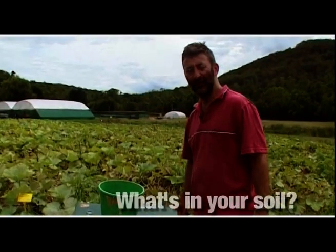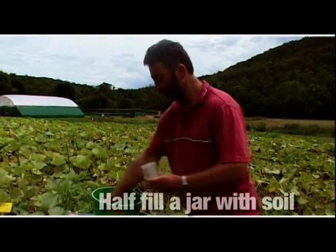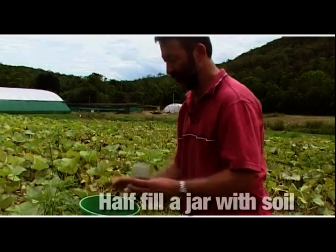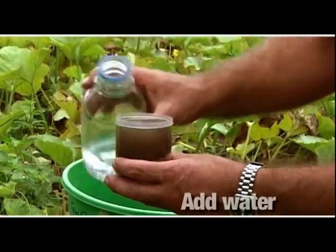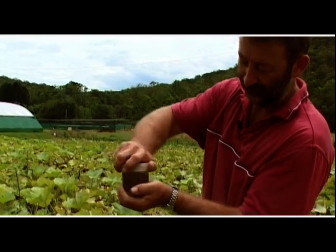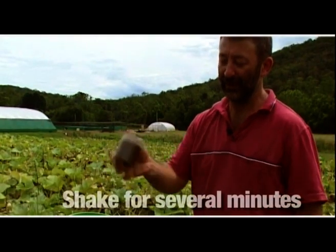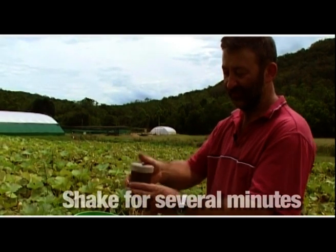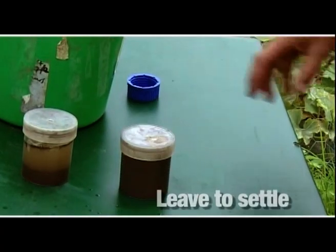To see what is in your soil, follow these simple steps. Take a jar, half fill it with the soil that you're interested in. Top it up with water. Put a tight-fitting lid on, and shake it very thoroughly. You then leave it for several hours for the soil to settle out.